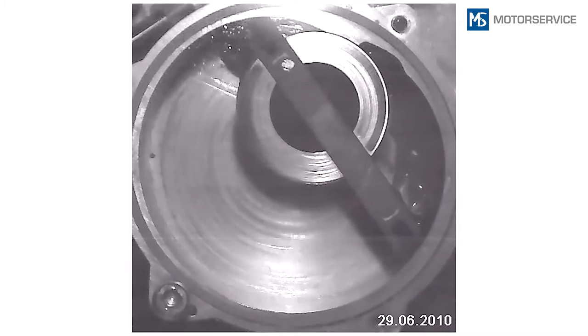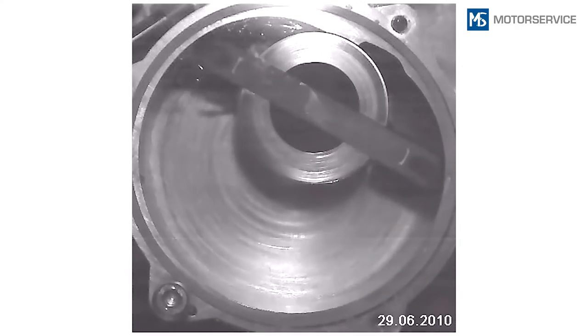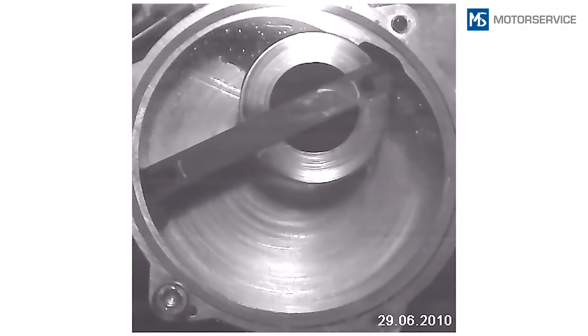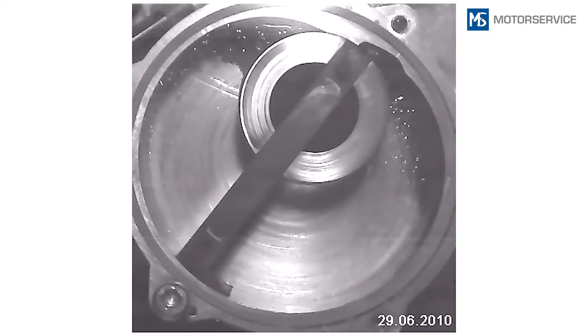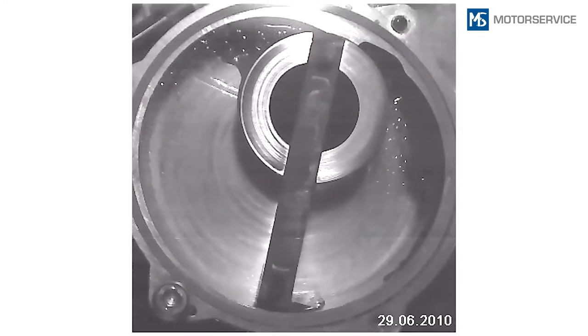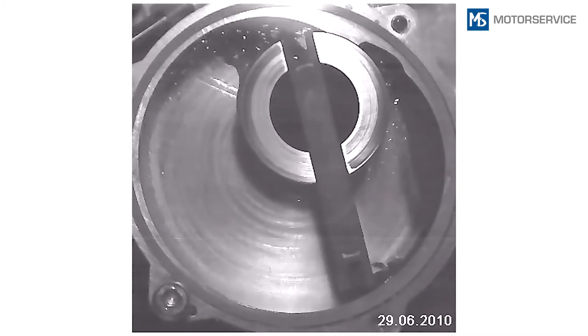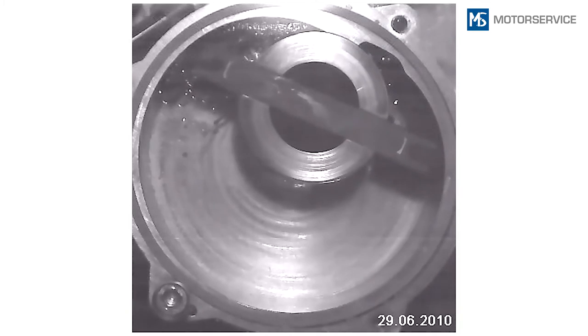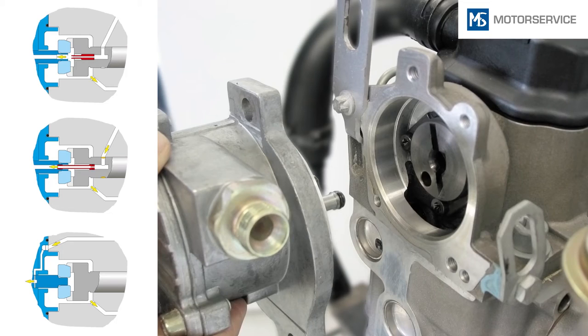This high-speed recording in a vacuum pump shows that internal leaks can arise if the oil supply is not sufficient. Possible consequences are that the maximum vacuum pressure is not reached, or that it takes longer to generate the required vacuum pressure. Oil is frequently supplied through ducts in the cylinder head or the camshaft.